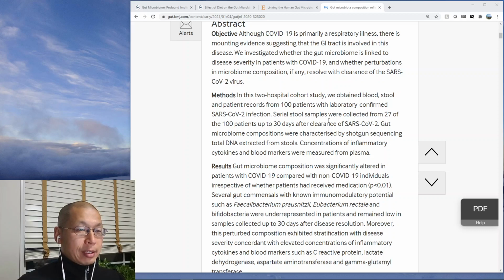The reason that the shotgun sequencing is important is that we've discovered that a lot of the bacteria in the gut only grow in the gut. We can't grow them in culture outside the gut. So you can only capture them by sequencing them rather than by trying to grow them. So this sequencing is a way to capture them.